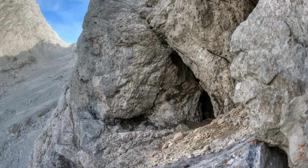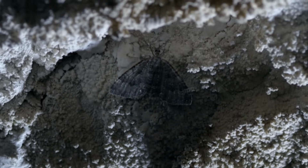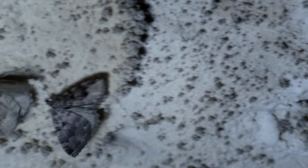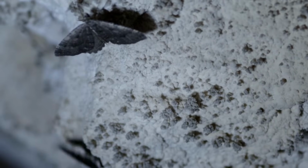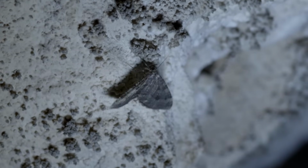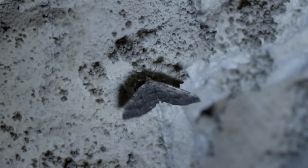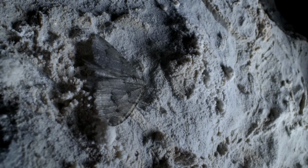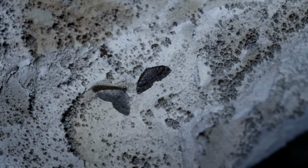A cave high up in the mountains is home to some unusual inhabitants. Tissue moths spend 8 months of the year in the dark and damp. We still know very little about their lives. Each spring, they fly down the mountainside to breed in shrubs and bushes, where conditions are a little milder. But after the adults have hatched, they return to seek out the darkness of the cave again.